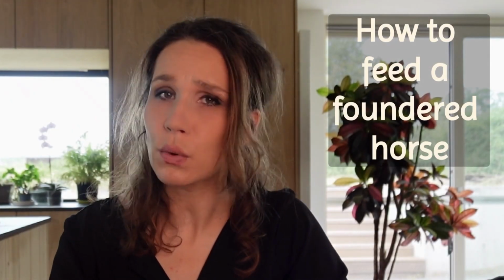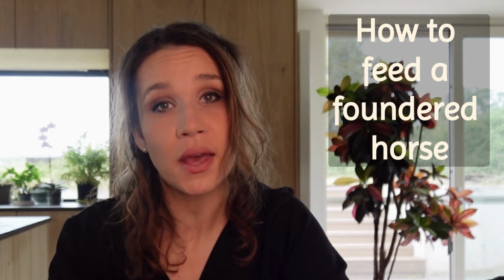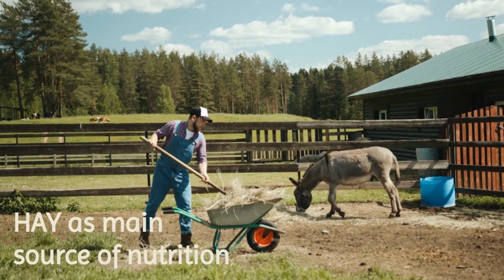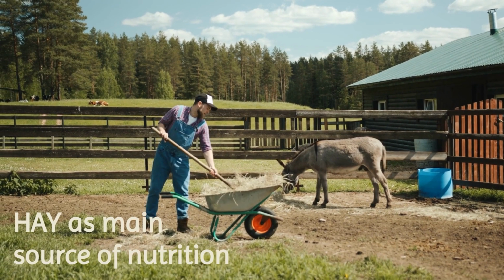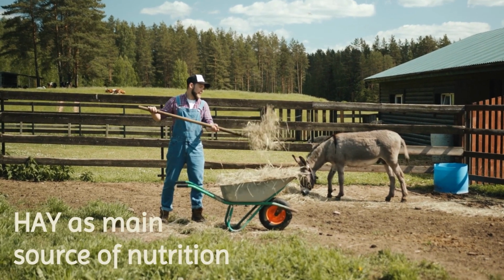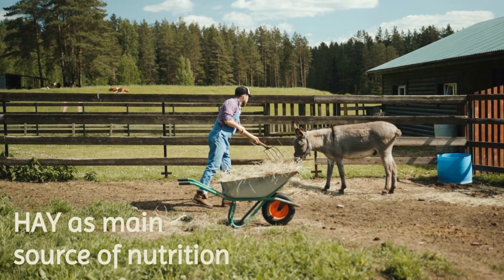So now we know what we shouldn't feed the horse, but the real question is, what should we feed them that actually supports their health and recovery? Hay should always be the main source of nutrition for horses. Their digestive system is designed for the constant intake of fibrous forage, which makes hay essential for keeping their gut healthy. It also plays a big role in their mental well-being, as the repetitive chewing helps reduce stress and boredom.